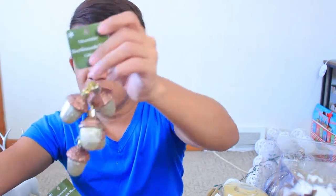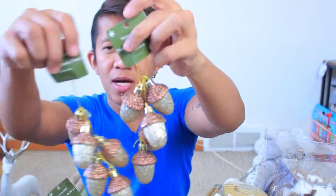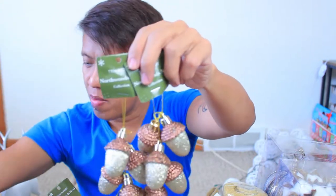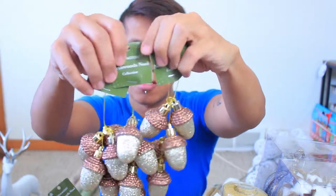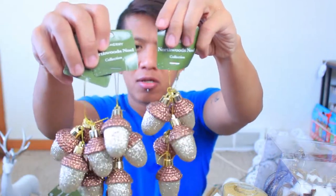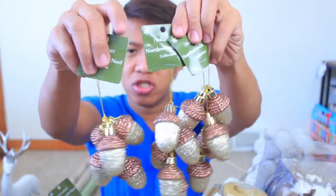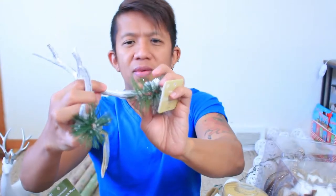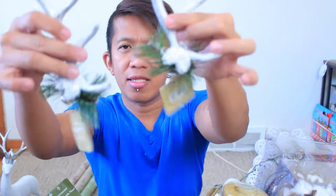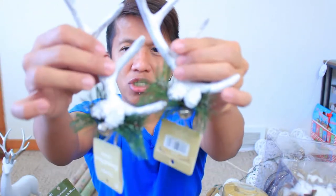Glittery, is this a pine cone nuts? I'm not sure why, but I remember Alvin the chipmunk, they eat these seeds. So these are glitter covered pine cone nuts, and these are $5.99 each. Two elk horns that I think are made of plastic. It's kind of heavy though, but it has the bells in it, and these are $7.99 each.